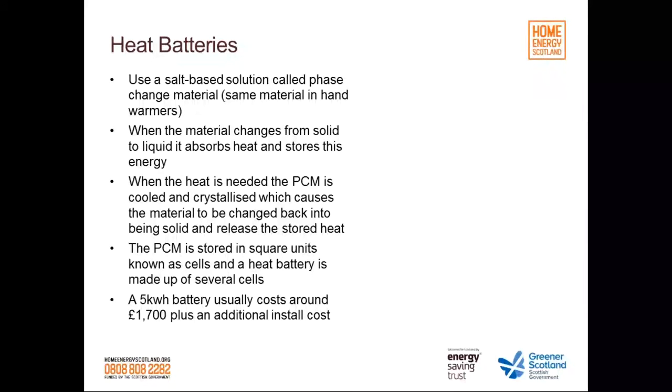This, I suppose, would be a good solution if you, for example, live in a house where you have an off-peak tariff and you want to take advantage of the nighttime rate for electricity. Again, I'd say it's worth considering carefully, because the install cost can be relatively high, so you might be looking at a fairly long repayment time.